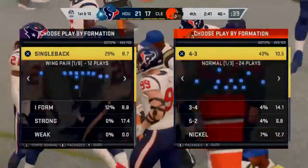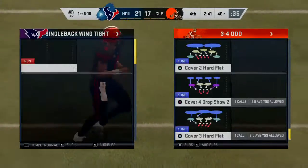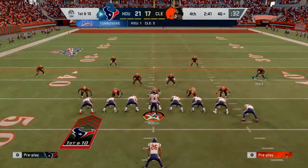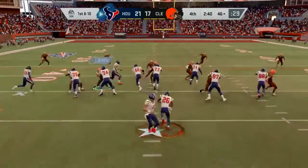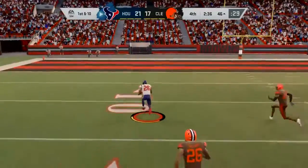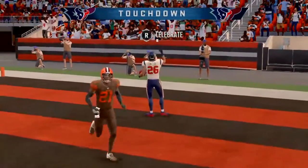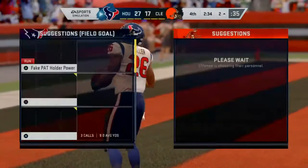Well, I get what he was trying to do. He was moving to his right and trying to shift the coverage, but instead he shifted the coverage also to the right and threw right into it for an interception. Let's go, D. They'll run on first down. Miller. Lamar Miller. Touchdown, Houston. Lamar Miller, his second touchdown of the afternoon.